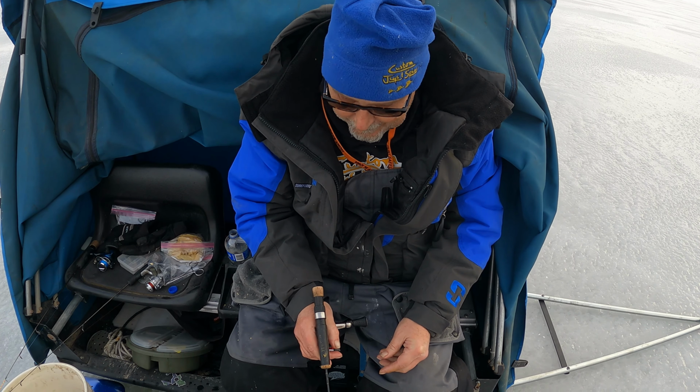We got some. I gotta get the tripod out so I don't have to hold the camera and try and jig because I can't reel. Oh, he's coming. I'll put the camera down, see if I can get him. Oh, he just left. Yeah, that's the beauty of trying to film what you're doing, you can't catch them.